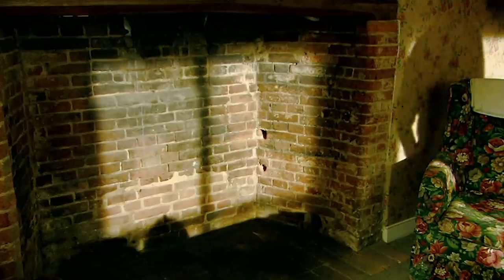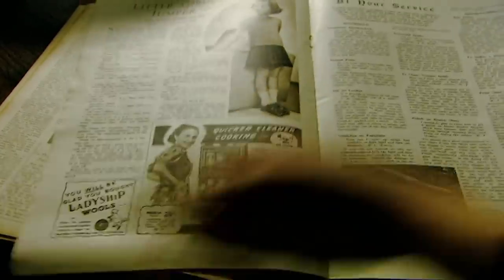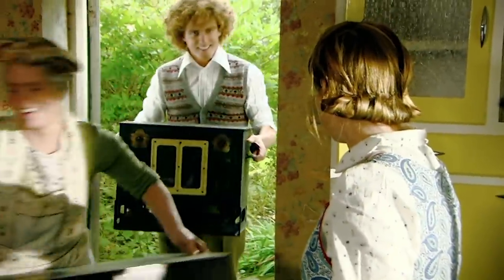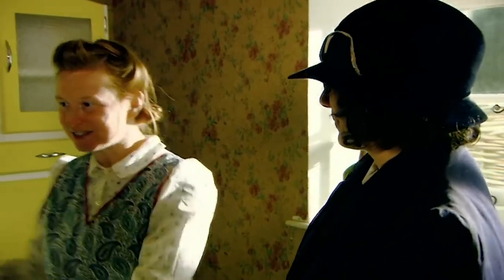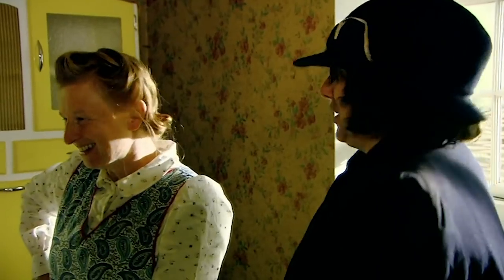Small generators weren't capable of powering large appliances, though, like electric cookers. But there was a modern, convenient replacement for the coal range. They're supposed to just freestand, no plumbing in. There's no fixing to anything, it's just a little standalone box. Well, again, this is the way forward. This is modernity.